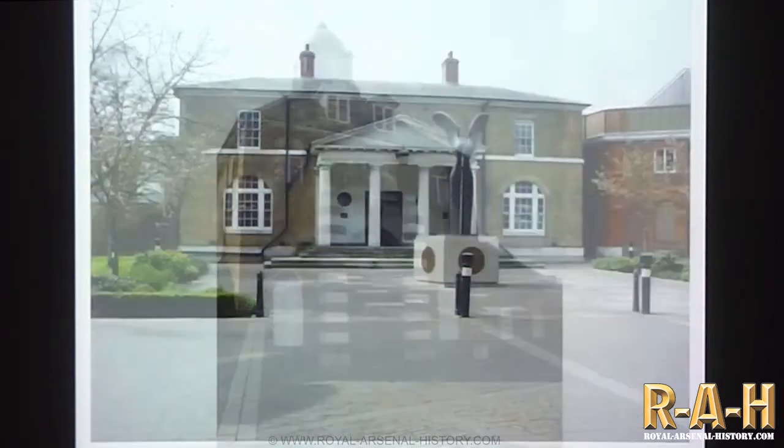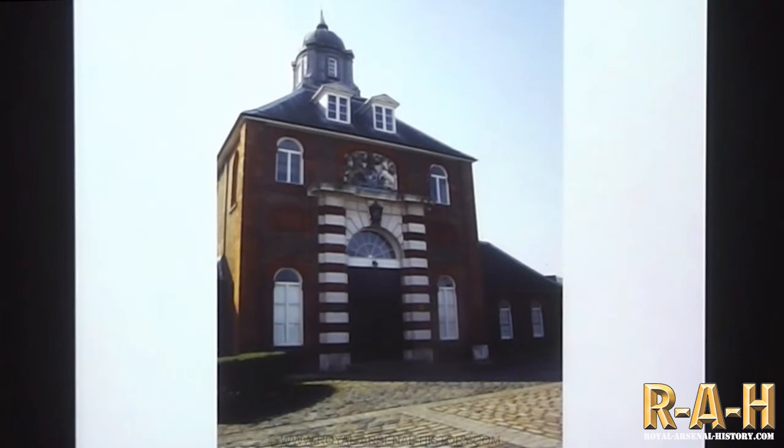Right, let's move on. Here we are, the star of the show. There are only 3 Grade 1 listed industrial buildings in South East London: Tower Bridge, Crossness Pumping Station and this, the Royal Brass Foundry. Built in 1717, it's attributed to Sir John Vanbrugh. And except for the cupola on the roof, it's exactly the same as it was when it was built. That's a later addition. It can't all have been Vanbrugh.